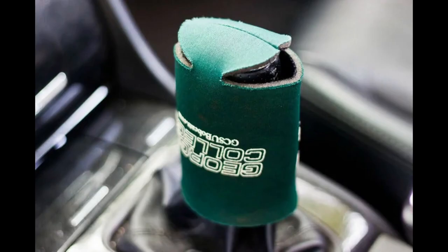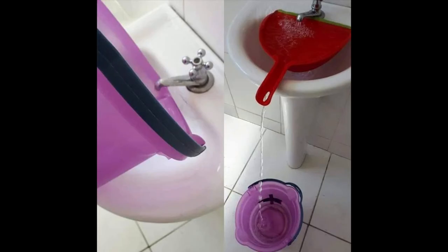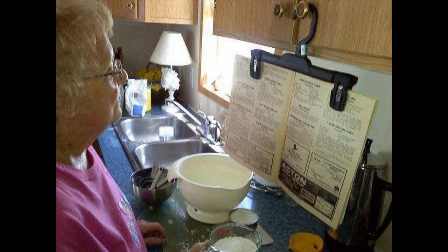On warm days, cover your stick with a koozie. Squint your eyes when taking a photo to make a smile appear more sincere. Fill a container that won't fit in the sink using a clean dustpan. Do you require a cheap cookbook holder? A pant hanger might work.